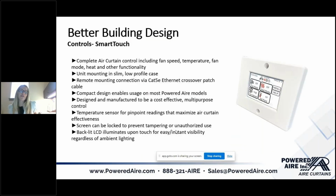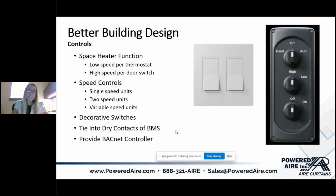Still getting into controls, we've recently introduced the Smart Touch. This is essentially one control that does any function you can imagine for the air curtain. If you have heat, it can control the heat. It can do space heater function. You can program the air curtain when you want it to run. If you want it to run certain days of the week through certain hours, it can control the speed. Pretty much anything that all of the individual switches could do has now been wrapped into one controller. So this with the door switch would be all that you need, really. In addition to that, some people still like to keep it simple and just give a door switch and a speed switch. So there's many, many options for controls.